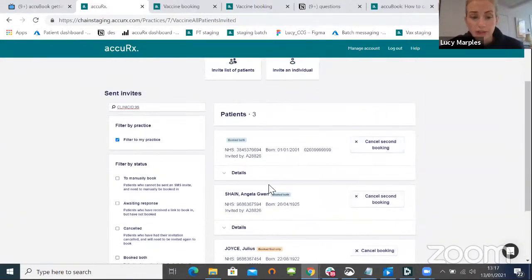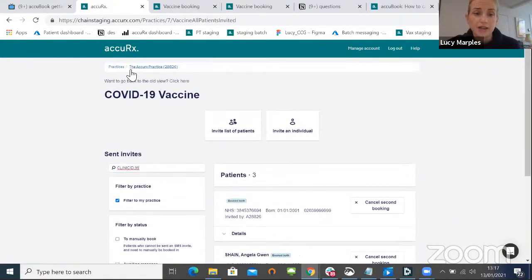And if I want to cancel the clinic in its entirety, the designated coordinating site will need to actually cancel the clinic from the page that Matt showed you initially, to unpublish the clinic and stop it being live. So that should all make sense.